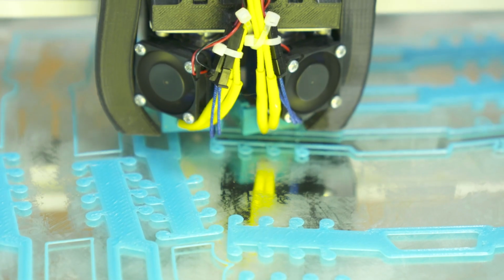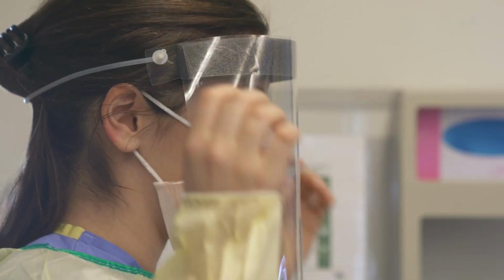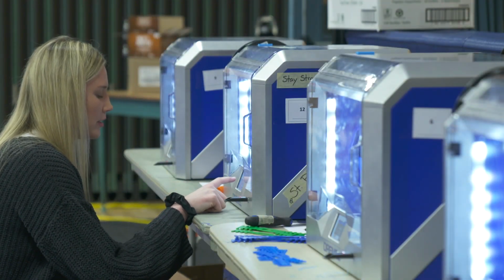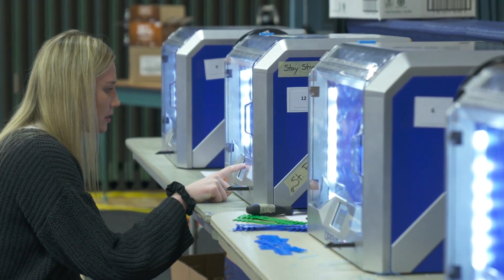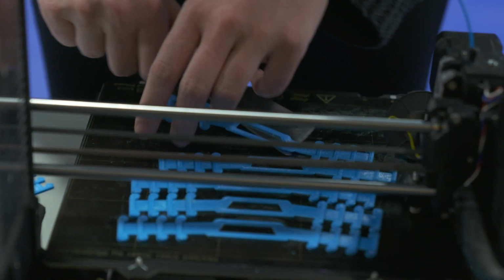Because of the pandemic, obviously there's been a widespread shortage in protective equipment at hospitals, and so what we're doing here is we are making some 3D printed face shields, and we're also making mask extenders to create a storage in case we have a shortage within Trillium Health Partners.